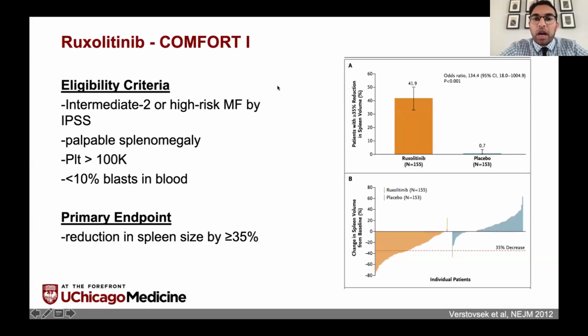So let's talk about how these specific JAK inhibitors have been approved for myelofibrosis. And I'm going to focus on ruxolitinib first. So ruxolitinib was approved based on a study called the COMFORT-1 study. And this looked at patients with intermediate or high-risk myelofibrosis. They had a palpable spleen, meaning on physical exam, a physician or someone else could tell that the patient had a large spleen. The platelet count had to be over 100, and there needed to be less than 10% blasts or immature cells in the blood, meaning that these patients were not in the accelerated phase or blast phase of disease, but what we call chronic phase myelofibrosis.